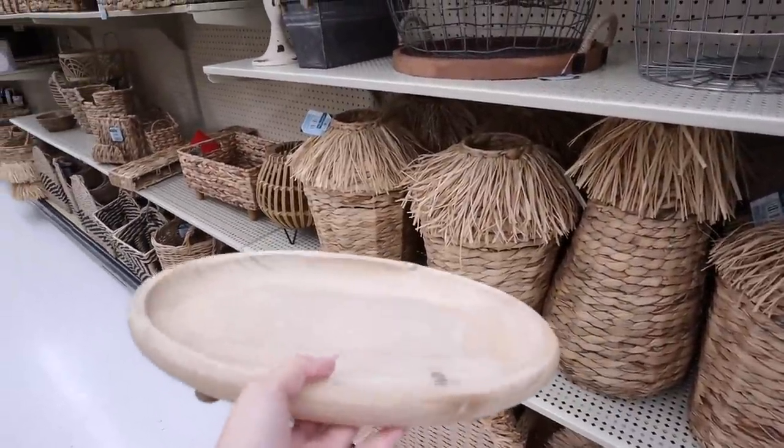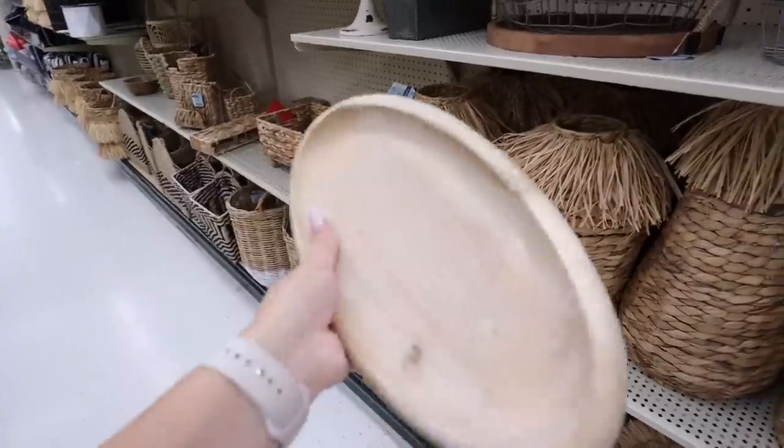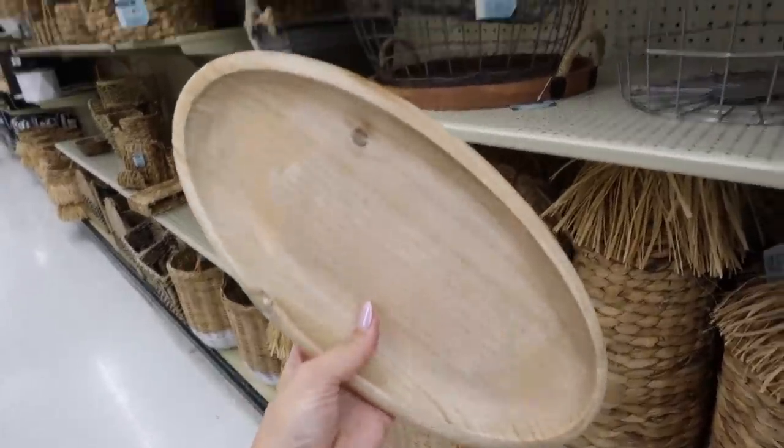This little tray right here, I feel like would be perfect for next to your sink for your soap dispensers. I feel like that would be perfect. This is $24.99. This would be $6.25 after the 75% off.